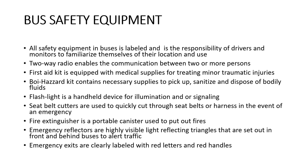Seatbelt cutters, as we already discussed, are used to cut belts or harnesses in the event of an emergency. A fire extinguisher is a portable canister used to put out fires, and you need to familiarize yourself with how to use it. You take it off the cradle, and it's got a pin. You pull out the pin, aim the hose at the base of the fire, and pull the trigger. As simple as that. Sweep the base of the fire to extinguish the flames.